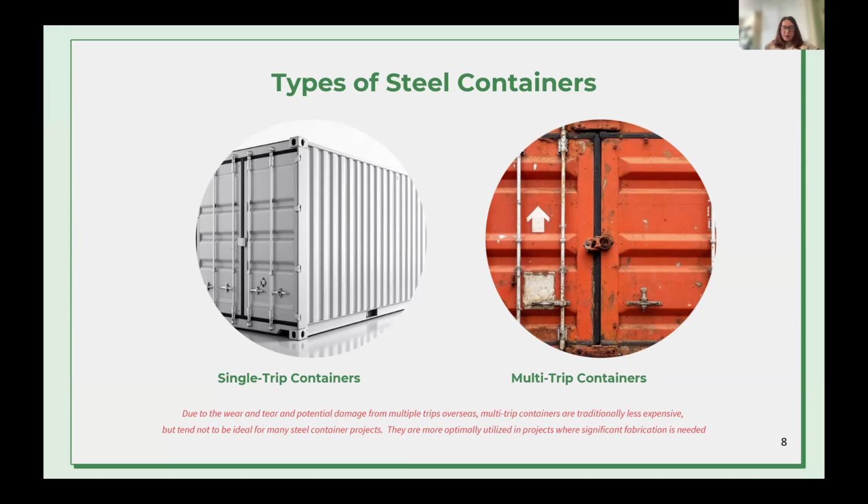And so there's the single trip and the multi-trip. For residential purposes, it is standard practice for companies to be using a single trip container. That way they have better control over the use of the container, the manifest of the container. I always say that you want to know that it had Nike shoes in it versus hazardous waste. And these are things that when you have a single trip container, you're much better aware of what has come over.